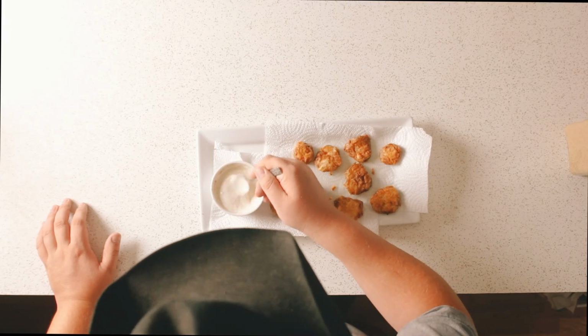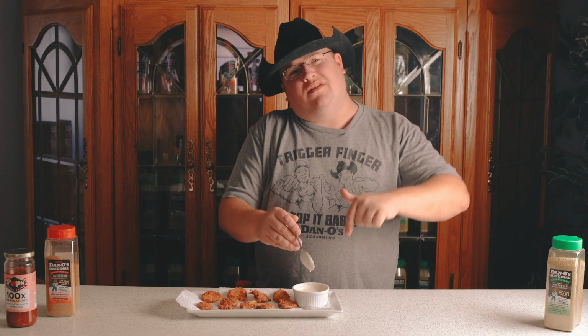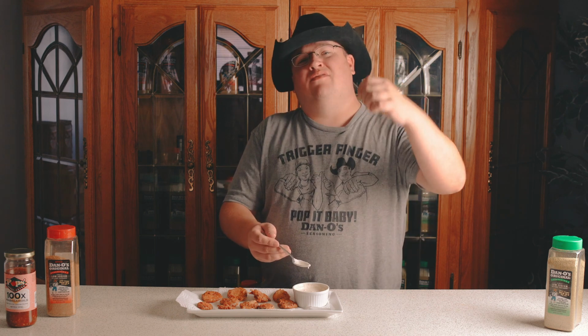So basically what's happening here is this Dano's right now is all dehydrated herbs and spices, but they're getting hydrated with the liquid in the ranch. It's gonna thicken up a little bit if you use the right amount. All that flavor is gonna stick to this pickle. Let's get us a taste. What do you say? Fire in the hole!